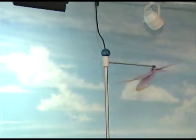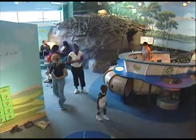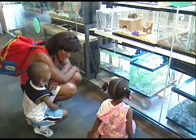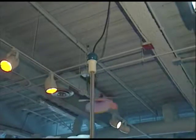I love the fact that people here can see nature up close. The fact that we have interpreters out on the floor at almost any time you come, showing people a frog, letting people touch a snake, learning about their life cycles, and the fact that people may end up with a lifelong love of nature from coming to the Nature Museum is what I find the most fulfilling.